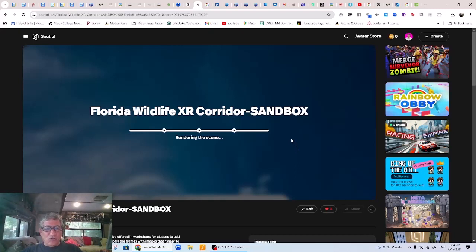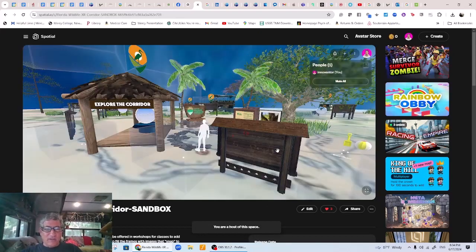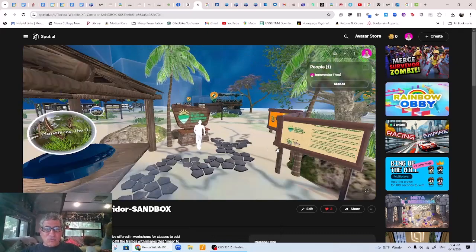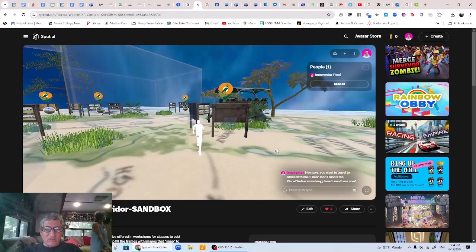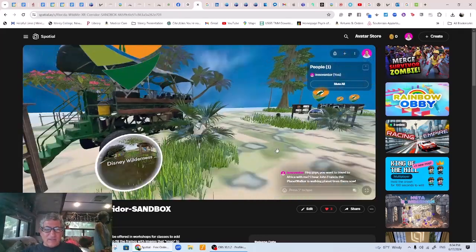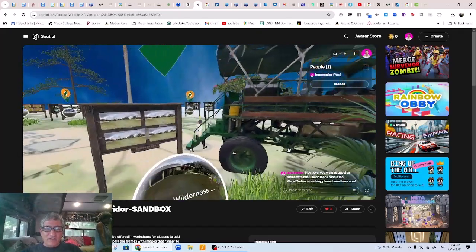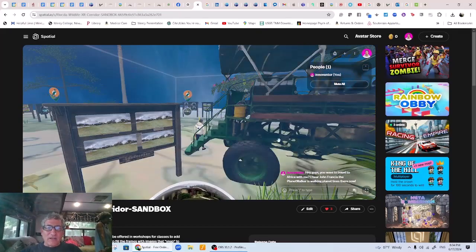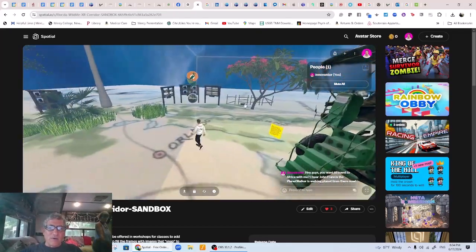Now, I'm walking through it like a ghost because unless you develop a spatial world in a program called Unity, which is what gamers and game developers use, you're not going to have what they call collisions. So all this is going to be ghostly, and you're not going to be able to get up and sit in the seats. If you use Unity to develop these things, then yes, you can absolutely climb up and sit down and even drive the vehicles. But this is just using Spatial and Sketchfab.